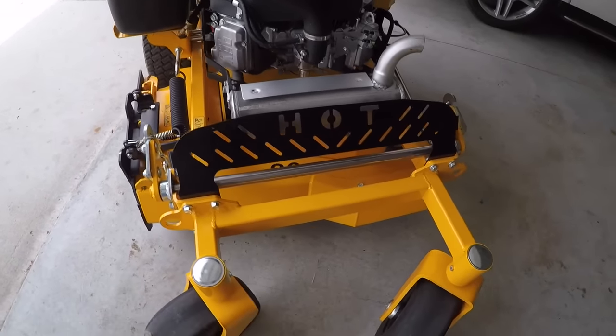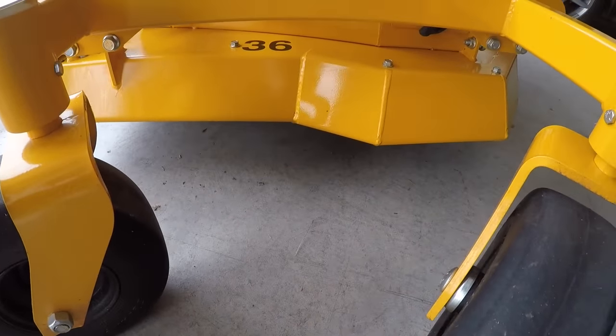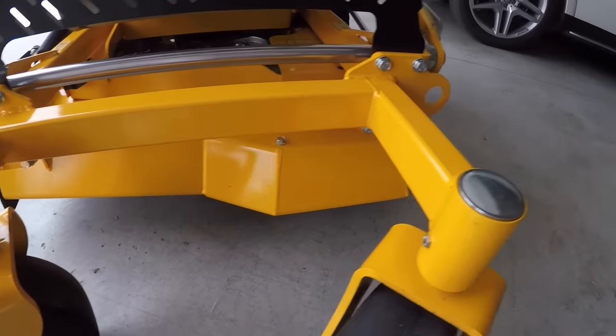Wow guys, Tub O' Towels works wonders. Look at that, that looks brand new again. Of course the towels are dirty, but man, check that out. Brand new, looks brand new. And it's got 70 hours. I actually need to get the hydro oil changed.